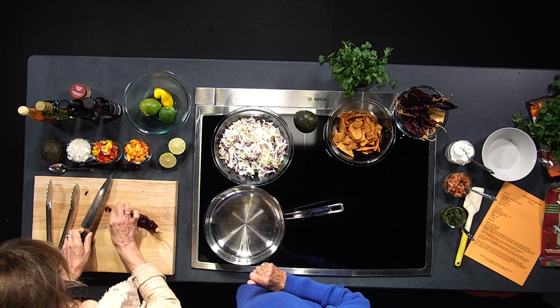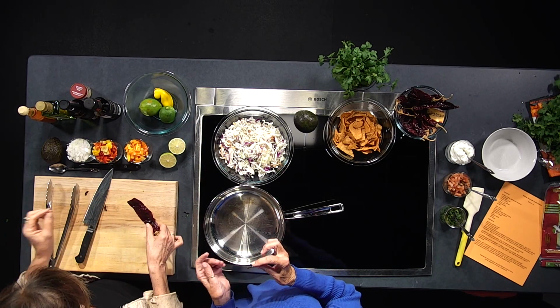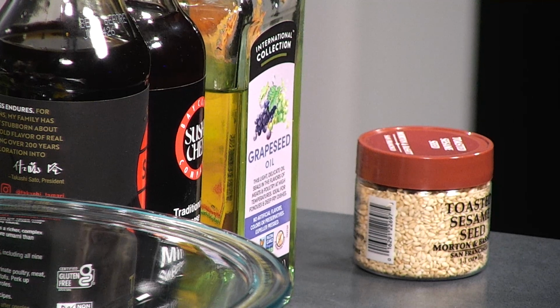So I'm not a huge fan of spices, but I'm gonna. It's not spicy. A little kick. And the other thing with the peppers is hotter near the seeds. So if you take the seeds out, the pepper is hot, even like a jalapeno. But near the seeds are what are the hottest in a pepper.